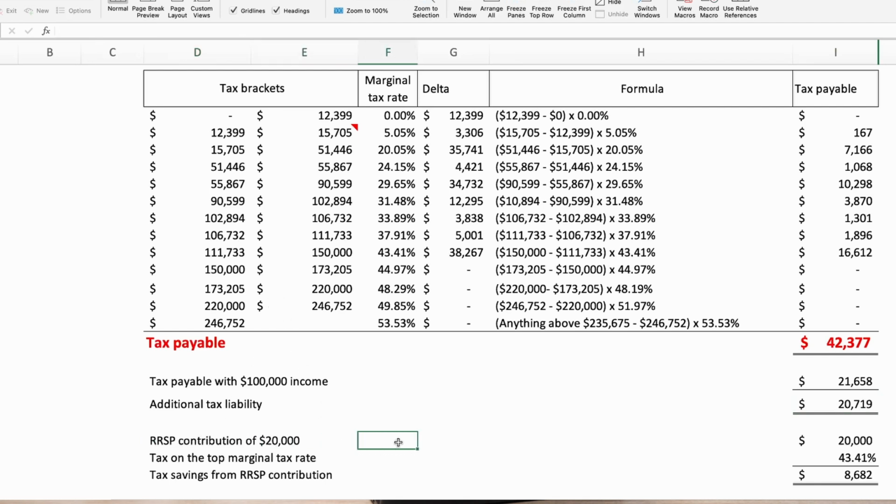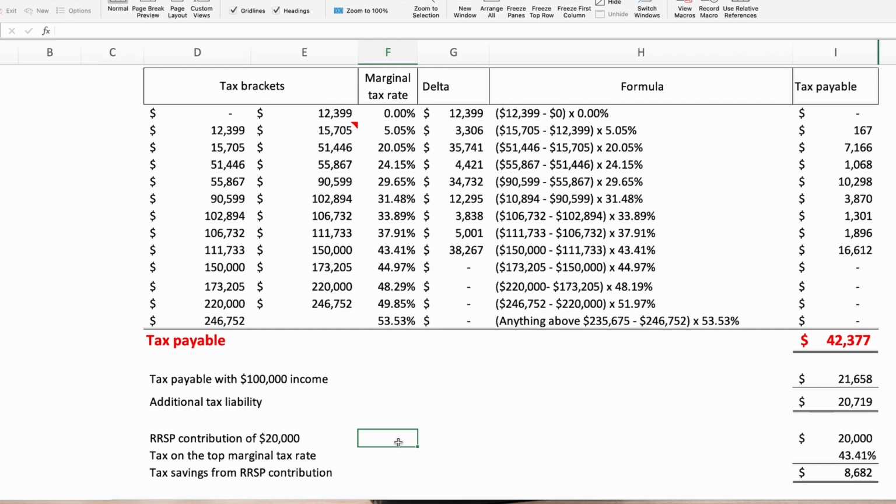The way that you can calculate the amount of tax reduction by contributing to an RSP is by taking your RSP contribution, which is $20,000 in my example. This person is going to contribute $20,000. Take the top marginal tax rate, and the top marginal tax rate in our example is the $150,000 tax rate, which is 43.41% for that particular tax bracket. So you take the top marginal tax rate, 43%, multiply by the RSP contribution amount of $20,000, and it results in a tax saving of about $8,682.